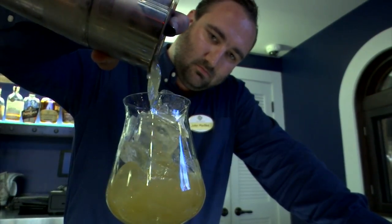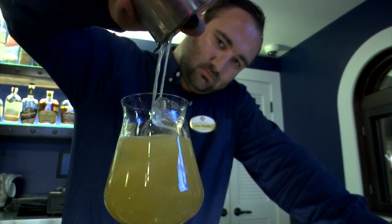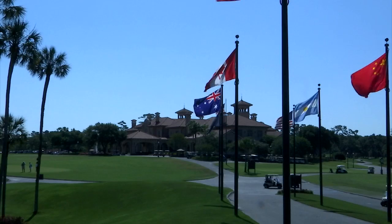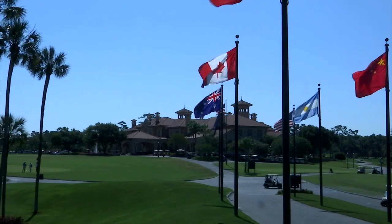This trip to Florida's historic coast is not over. Not with Ponte Vedra Beach just up the street. It's home to the ultimate golfer's getaway. We get people from all over the world that come. Some have bucket lists where they want to play here.